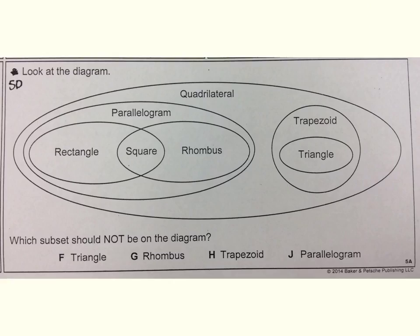Number 50. Look at the diagram. Quadrilaterals is broken into parallelogram and trapezoid. Parallelogram is broken into rectangle and rhombus, and inside both of them is a square. Trapezoid is broken into triangle. Which subset should not be on the diagram?